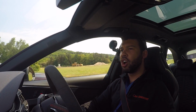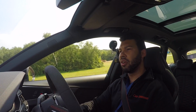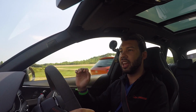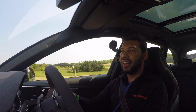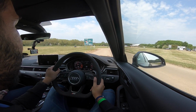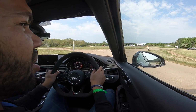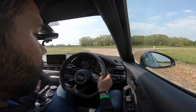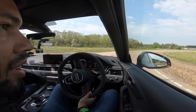RS, I think it stands for roller coaster sensation. Oh man. Absolutely great stuff. So the RS4, it's an animal, but it's an animal you can use every day. You can take the dog in it, you can take your kids in it, take your family in it, and it's super practical. This is the sort of car that you don't really have to justify buying. Okay, I know it's a lot of money, but it's not like it's a supercar that you can only really use at the weekend. You can use this car every day, and in the winter as well, because you've got the all-wheel drive system.